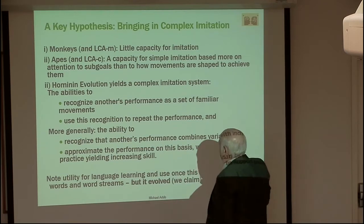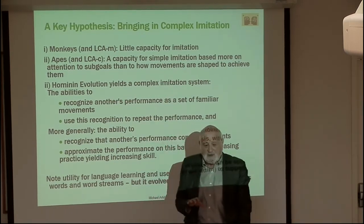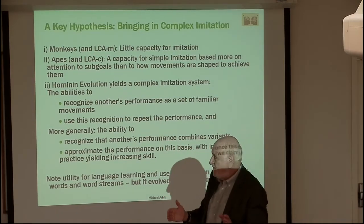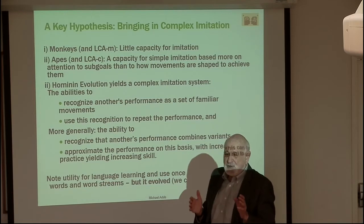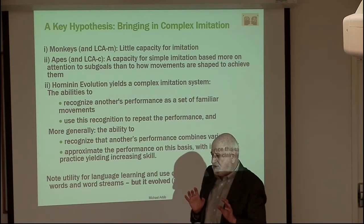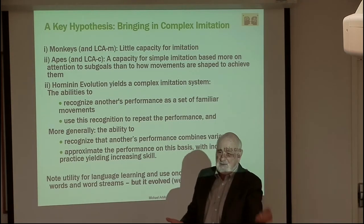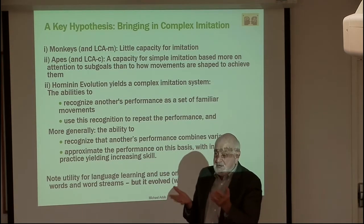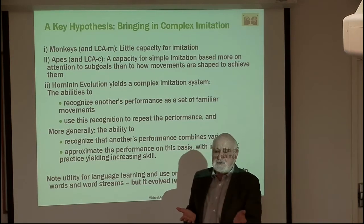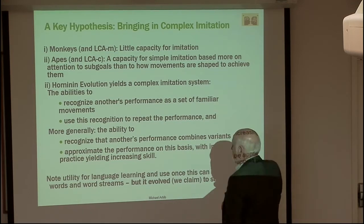I refer to the distinction between this and this by what I call the IKEA effect. You buy a furniture kit from IKEA and you see a picture of what comes next and you don't bother to look at the instructions. You say, oh, I know how to do that. You grab a piece, you jam it in, you grab another piece, you jam it in, and finally you see it's a total mess, and then you have to disassemble it and start over again, paying attention to what the constituent movements are, not just what the sub-goals are. So that's the sort of idea.